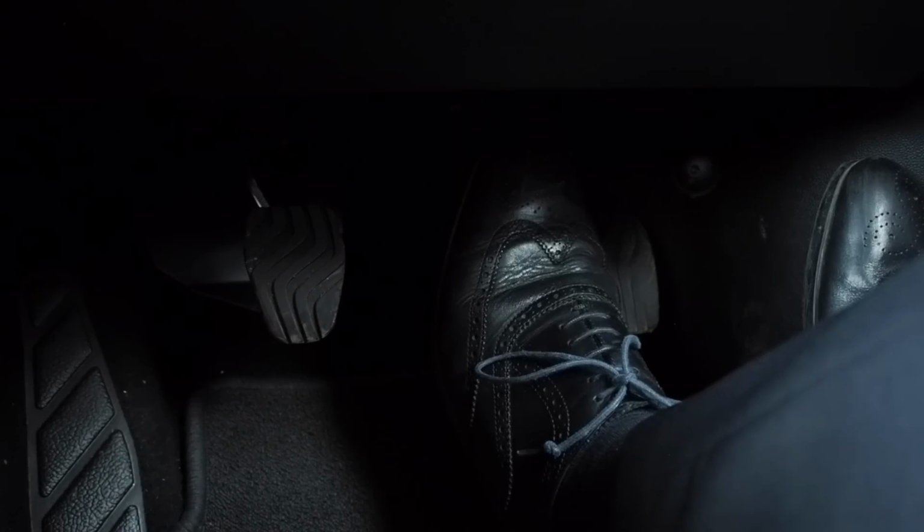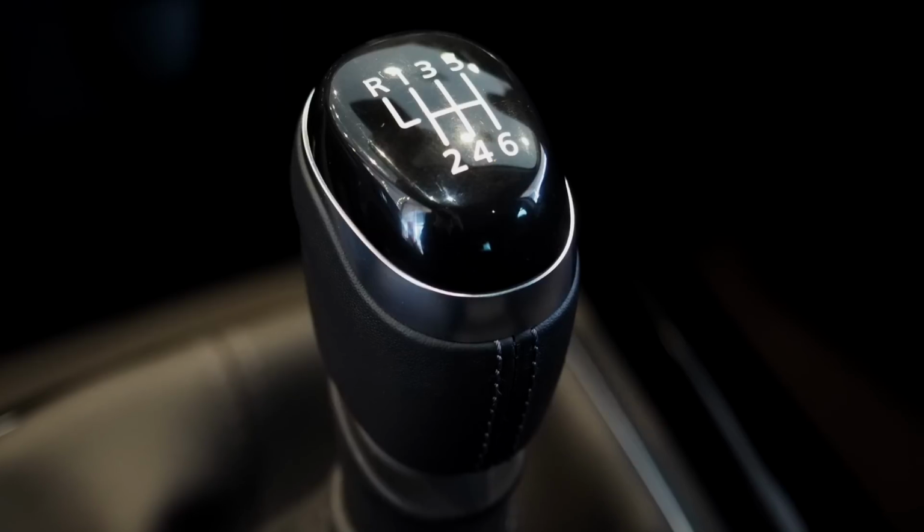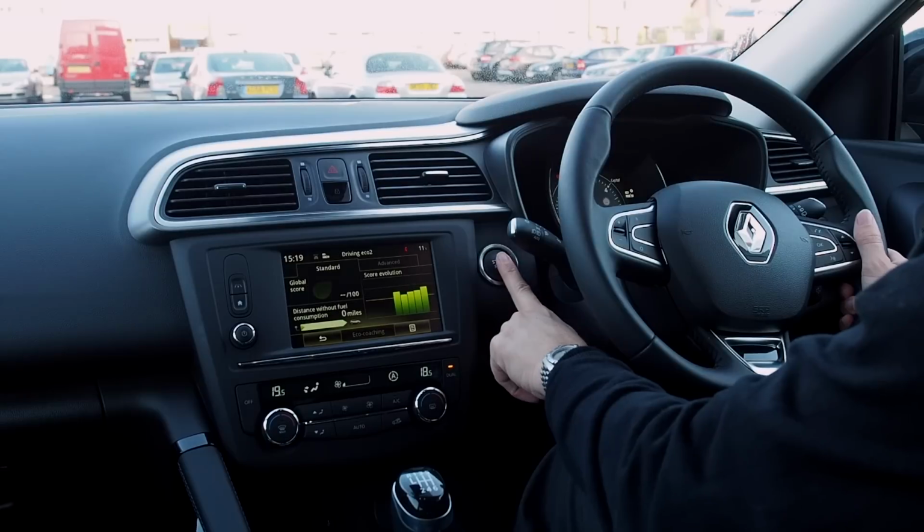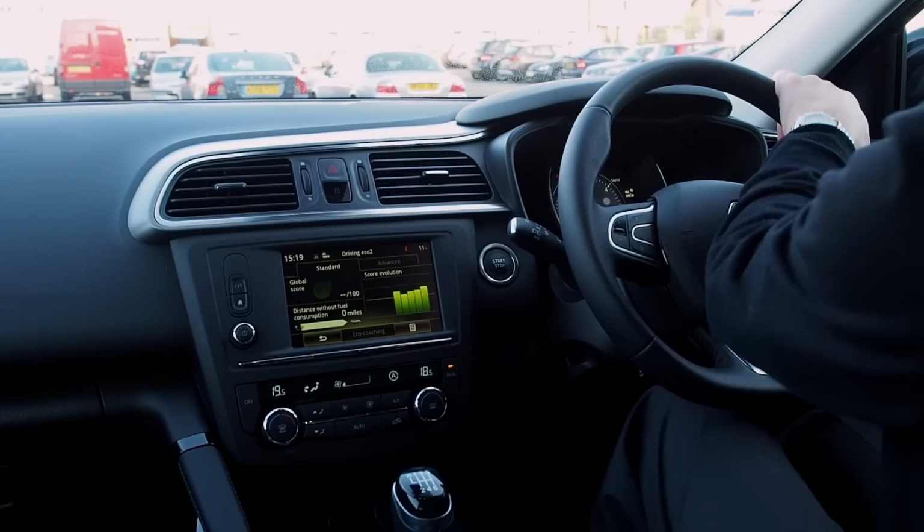To start the vehicle, ensure your foot is on the brake pedal and the car is in neutral, then push the start button. Repeat this procedure when switching the engine off.